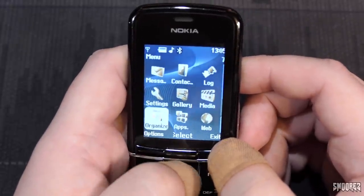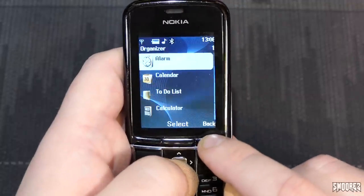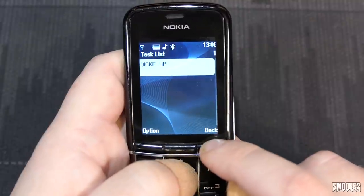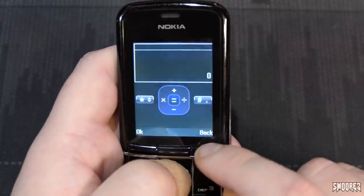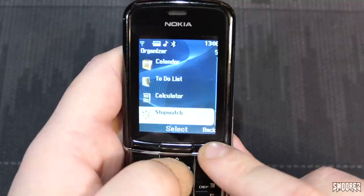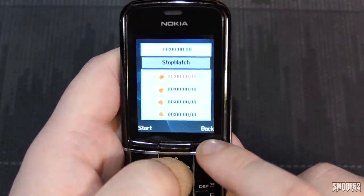In organizer, let's have a look at the alarm. That's what it looks like. Calendar. To-do list, which says wake up. Grab a brush and put on a little makeup. You wanted to. Why'd you leave the keys upon the table? You wanted to. Calculator. Looks like that. Which, I think we've seen before. Stopwatch. Typical stopwatch. Yep. And endway stopwatch.